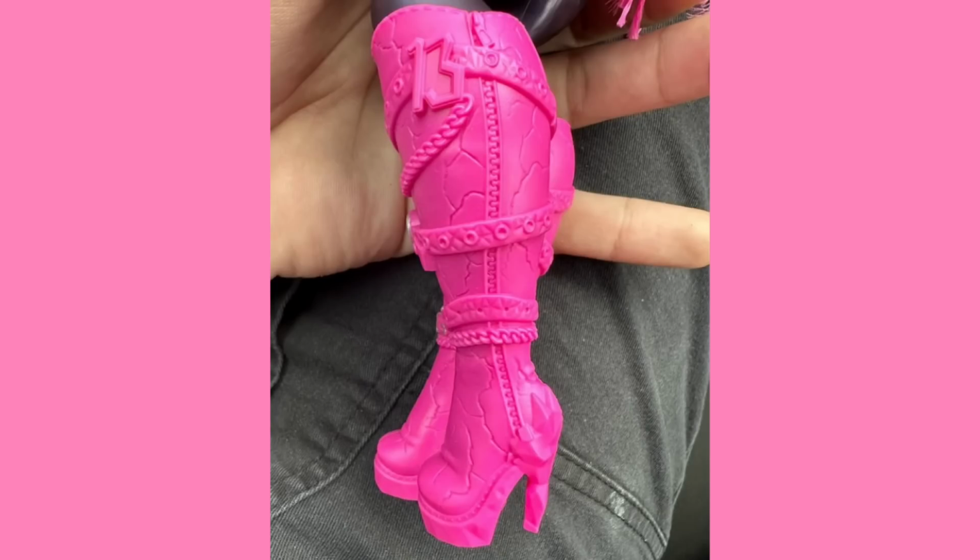I really feel like they should have detailed more. And I know you can add these details yourself, but again, you shouldn't have to. In G1, you didn't have to do that. And obviously I don't want to compare dolls made 10 years ago to now, but I guess that's exactly what I'm doing, actually. I don't know why I'm trying to deny it.